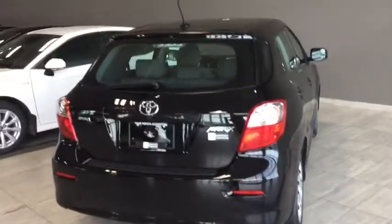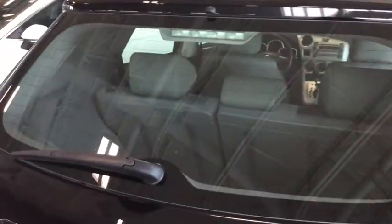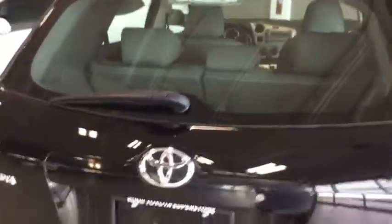Here we are at the back cargo area of your Matrix. As you can see, for your convenience, you do have a rear windshield wiper for when things start getting a little bit messy out there. We have that skid plate on the back, a nice clean bumper. Opening it up now to take a look at all that cargo space available for you.